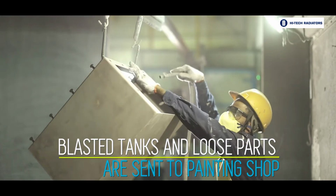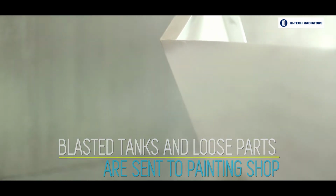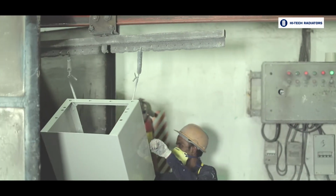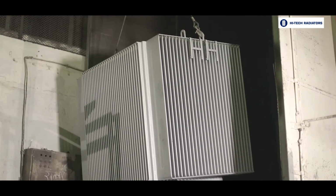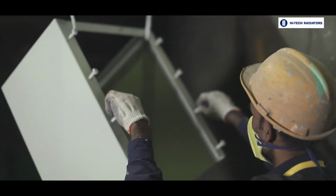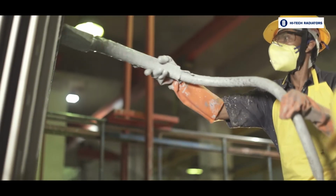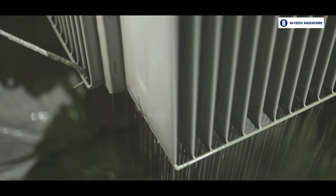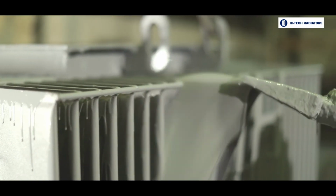Blasted tanks and loose parts are sent to painting shop 1 and 2 respectively. All of them are moved on the conveyor. Overhead conveyors in Hi-Tech assist in moving the blasted tanks faster while protecting the paint from damage during process handling. The flow coating facility helps in preventing corrosion by coating even the inaccessible areas with nominal dry film thickness.